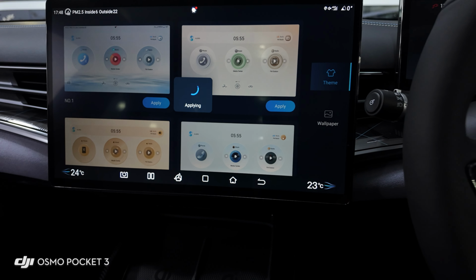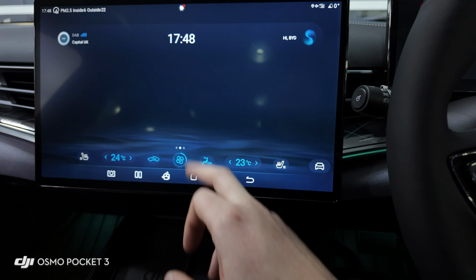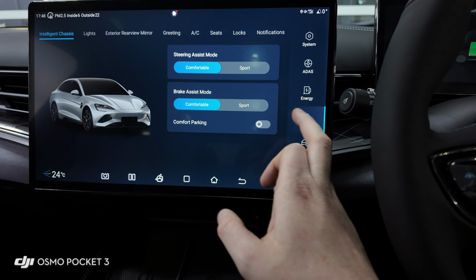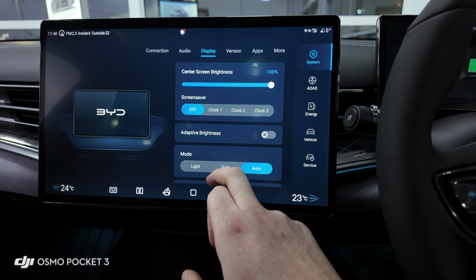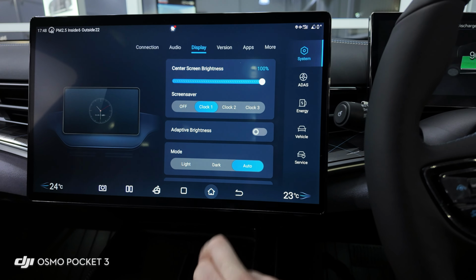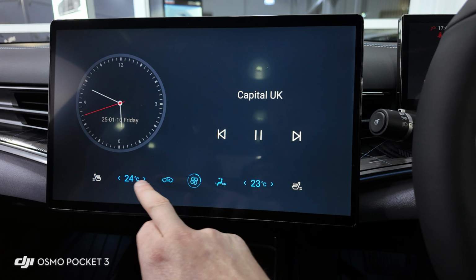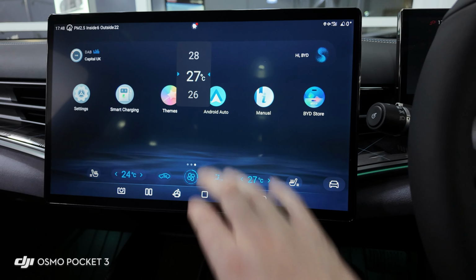You can have it in light mode, dark mode, all sorts of different modes that you can have on here and make it look nice. And you can also just turn the screen off. And if you don't want to be distracted, if we go to the display on here, system display, you can have different clocks on there as well for your screensaver. So let's say we want this one. Back to home and turn it off. Then it'll just come up with the screensaver on there like that. And just kind of have your temperature at the bottom here. Again, you can still use your fingers for the temperature as well.